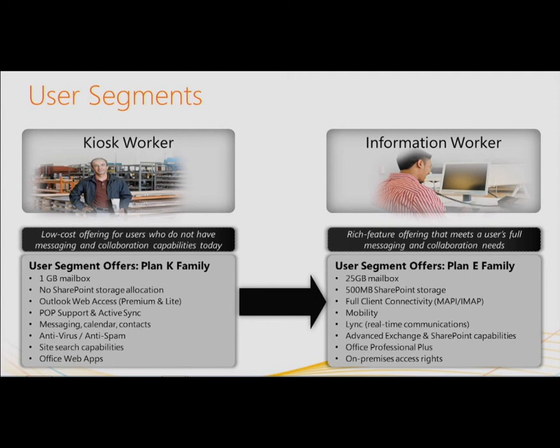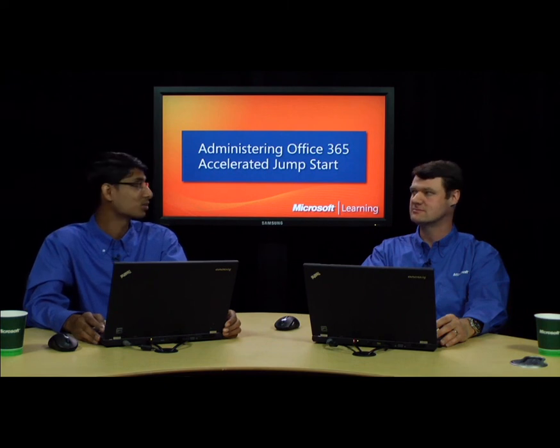So if you're looking at the licensing model, which I'll walk you through, we have what is called a K1 and a K2 license. And with the enterprise information worker licenses, it's just an E1, E2, E3, and E4 license that you're looking at. So different plans. We're talking about the kiosk worker side for workers who do not have a PC today, who are not licensed, who are not using our productivity technology today. They don't have access to it. So this will empower them to get access to it. Communications, that's what we're looking for. Absolutely.